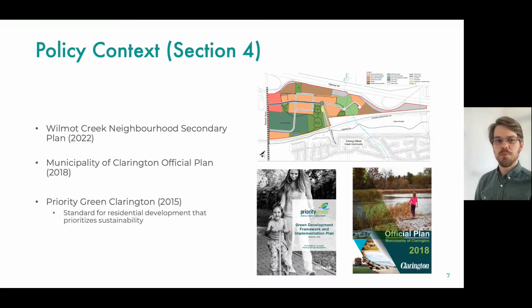Section 4 is dedicated to policy context. In this section, we look at 3 main policy documents that will influence the guideline and that function within the guideline. The first being the secondary plan. So there's a direct link between the guideline and the secondary plan. The second document that is pointed to in this section is the Municipality of Clarington's official plan. And lastly, the Priority Green from 2015 that has standards for residential development that prioritize sustainability. So these 3 documents are the key documents that constitute the policy context.